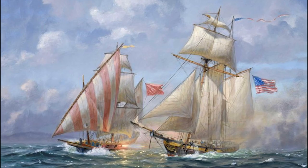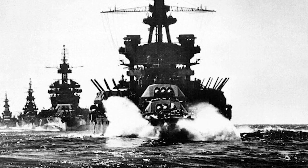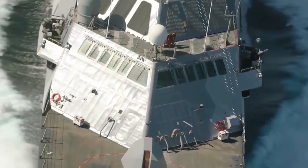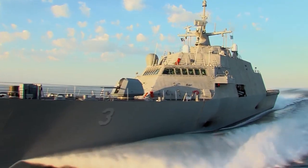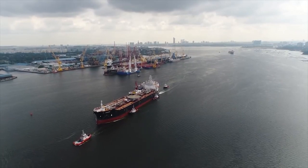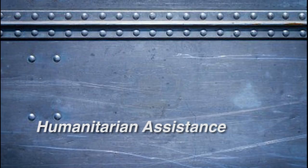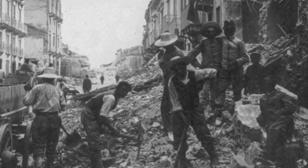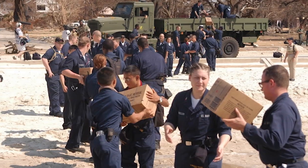Since 1775, the Surface Navy has ensured security, freedom, and prosperity for Americans and free people everywhere. Able to sail anywhere in international waters, the Surface Navy's global reach deters aggression, protects the free flow of international commerce, and acts as a forceful deterrent to piracy. The Surface Navy has been called upon to provide humanitarian assistance and disaster relief during crises around the world and in our own country.